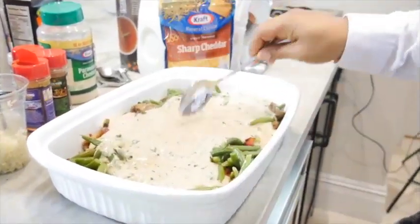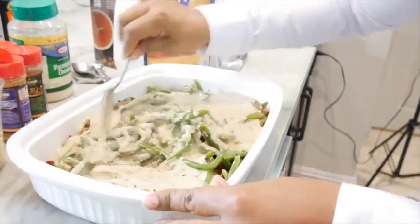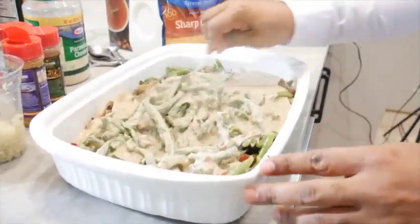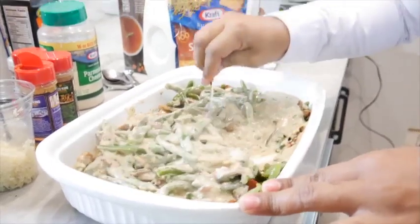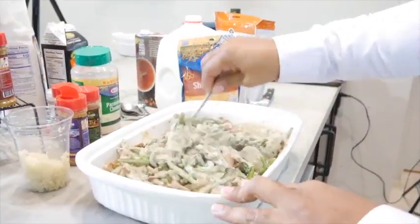Next, I'm gonna take my spoon here and I'm just gonna toss the vegetables in here like this. Just toss it all in there so everything gets coated nicely. All that bacon gets smothered. All the green bean gets smothered. Now, a lot of y'all are still using all that canned foolishness, but if you do, don't even think about inviting me to your house because I ain't gonna show up. We don't do canned food here.